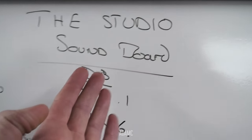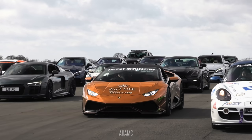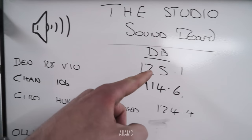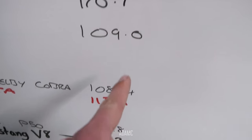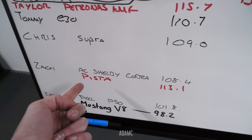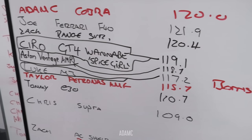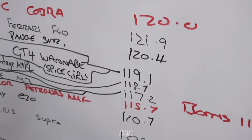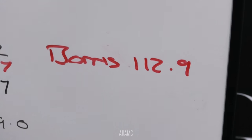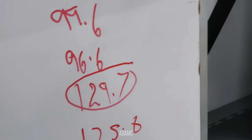So here is the studio soundboard. There's an overflow board here. They're not in order, unfortunately. They will be soon. Atmo's Cobra, I got 120 decibels. Supercharged Hurricane, 124. The RAV4 is louder than me as well. But the original AC Shelby Cobra, 108.4 versus my 120. Zach's Pista, 113. And I just want to know more about what a wannabe Spice Girl is. Oh, the GT4 wannabe, yes, I see. I got 119.1. That was quite close to the Cobra, to be honest. Boris the Micro, 112. But the record holder is a Focus ST, of course, with 129.7.